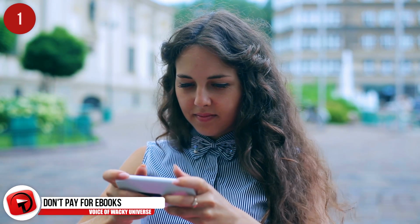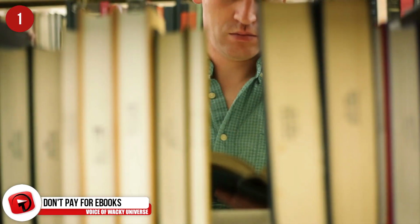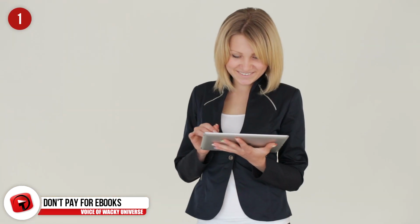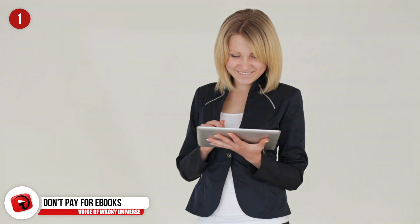1. Don't pay for ebooks. One of your New Year's resolutions may be to read more. You needn't visit the bookstore so often thanks to e-readers. Good news is you don't have to drive to the library for free books either. Many libraries have online books you can check out for free. Knowledge and entertainment don't always have to come at a cost.